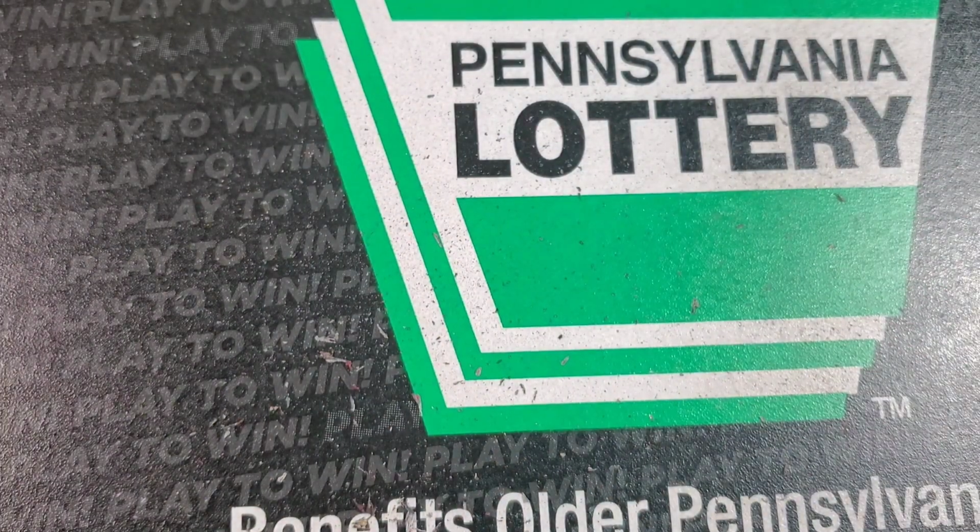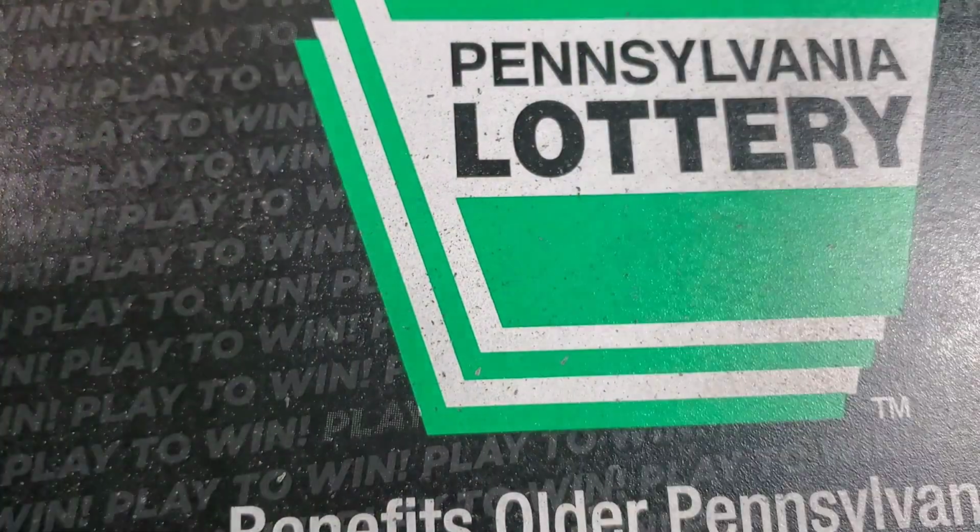All right, so not bad. We got $6 out of the $5 we spent for that. Let's see if the next ticket can do any better.